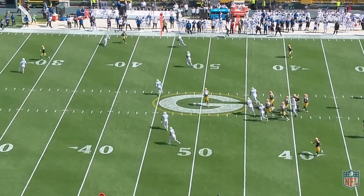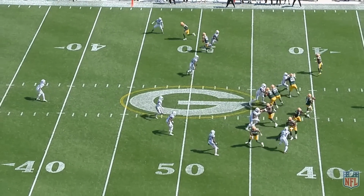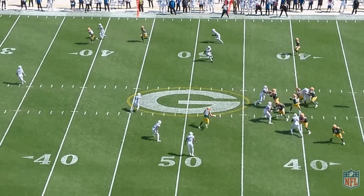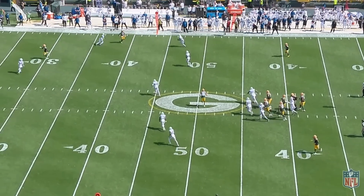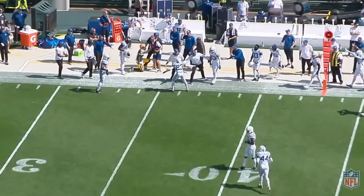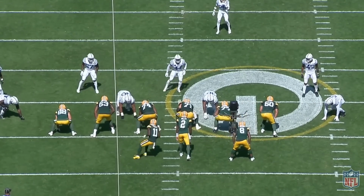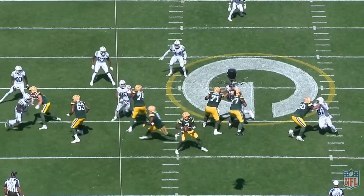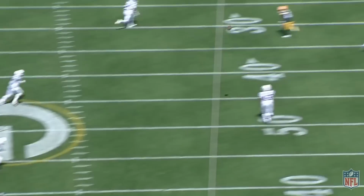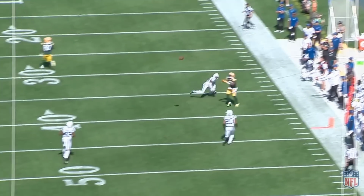So no, but I mean, you can see the velocity. That is a perfect throw. I know the guy makes a nice play on the ball, but that is a dot. That is a big-time arm talent throw. And again, it will be nothing. It will be an incompletion on the stat sheet. It's not going to make any highlight film. But for our purposes, looking at the All-22, appreciating and analyzing the performance, that's a laser, y'all. That's a dot.